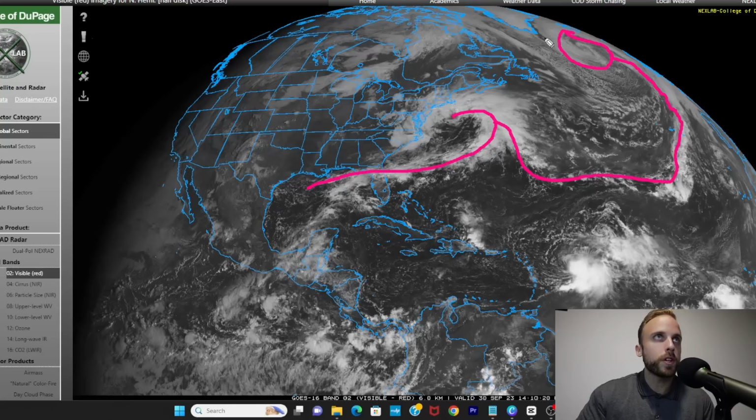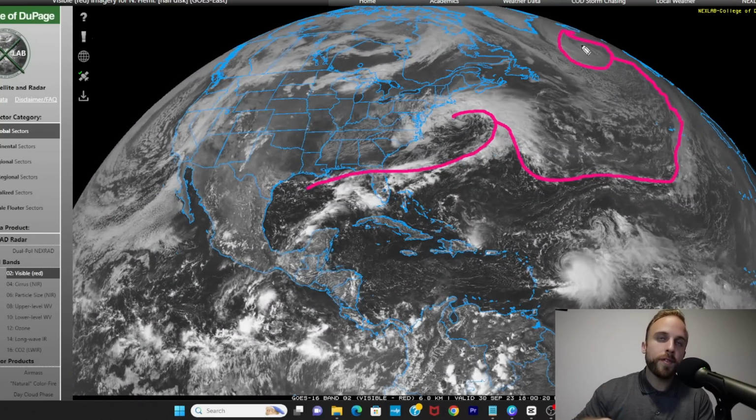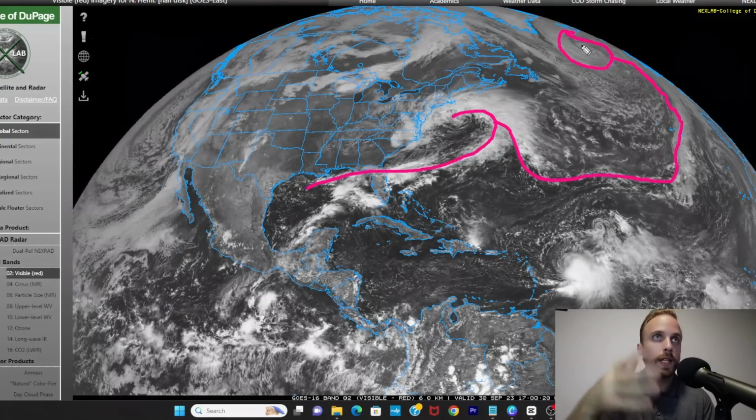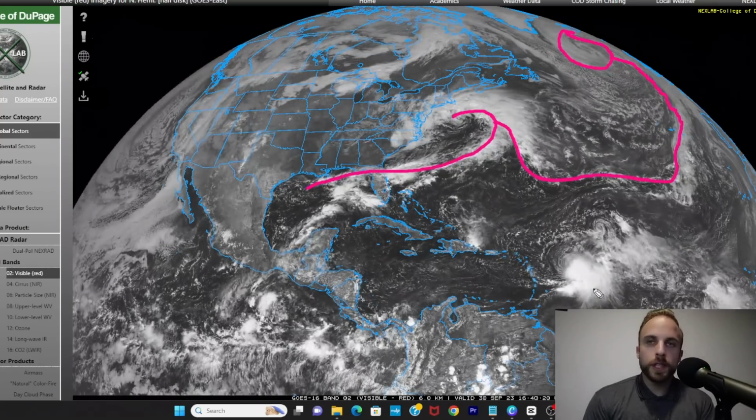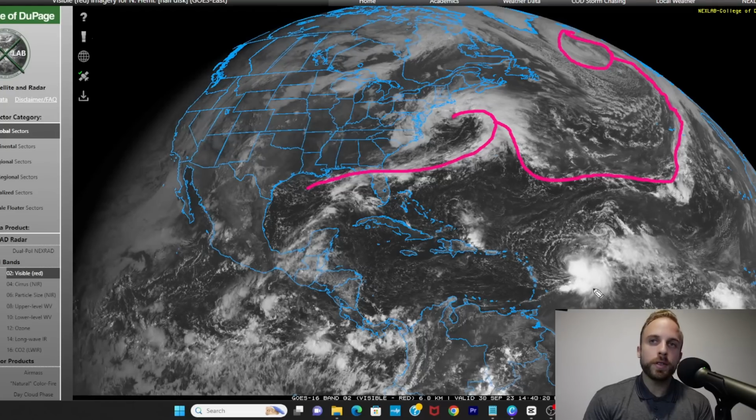It might be a little hard for you to pick up, but there's a very deep, almost modified Arctic system just to the east of Greenland that's dragging the rest of that cold air off closer and closer to Europe. Our dueling systems in the central Atlantic have finally concluded their tropical tango.